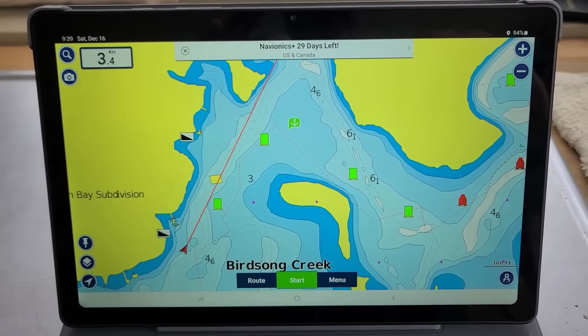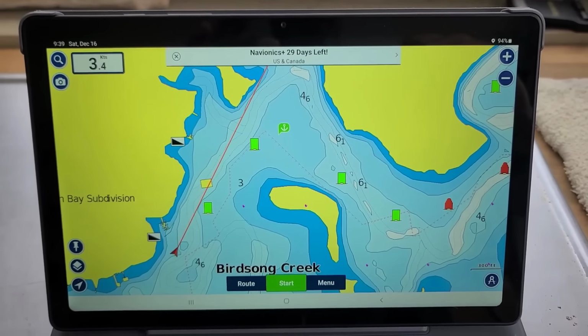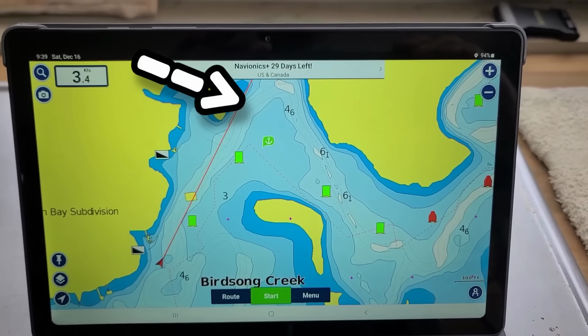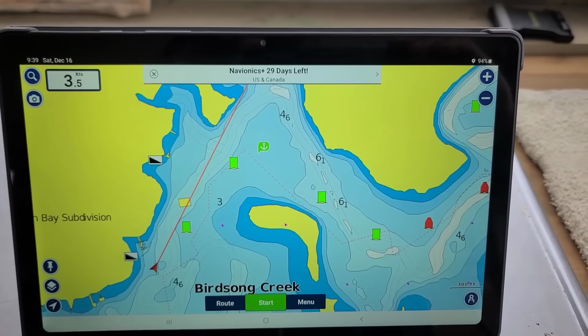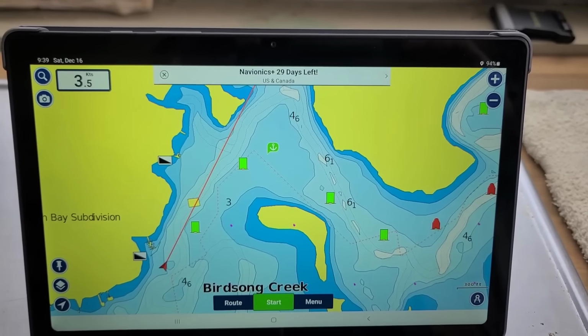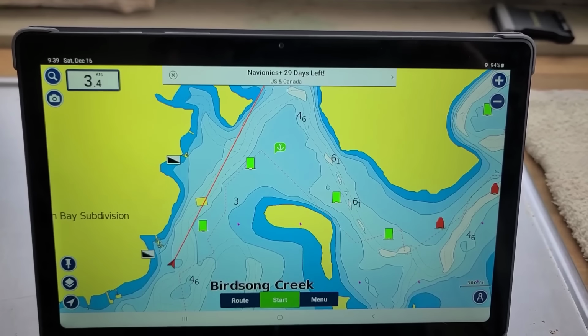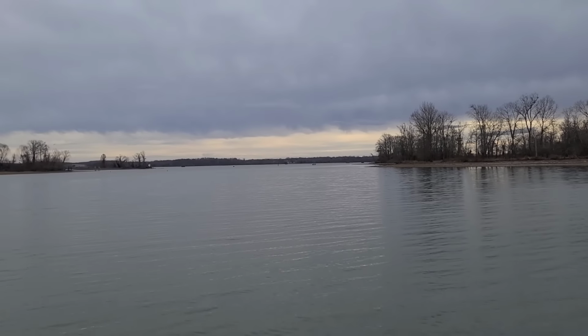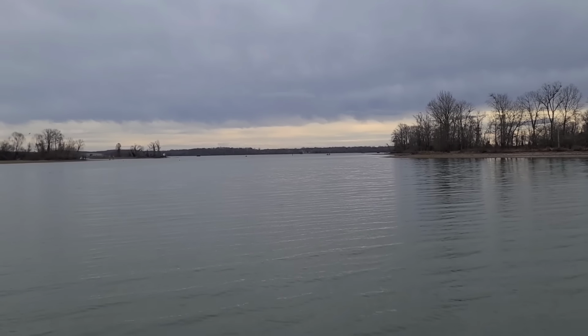Okay, guys, we gotta navigate out of this really narrow channel coming out of Birdsong here. There's one corner that catches a lot of people coming in. I guess a sailboat hit it on the way in and the way out just a week or two ago, so we got to pay attention here. But we're heading back out to the Tennessee River, so stay tuned. Right up there, we're getting back on the Tennessee River.